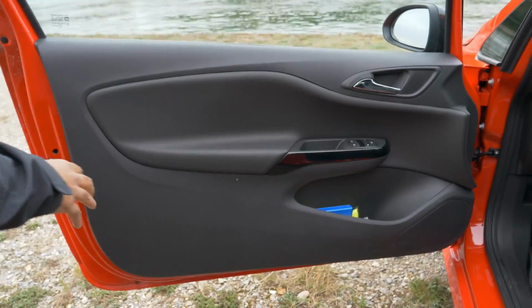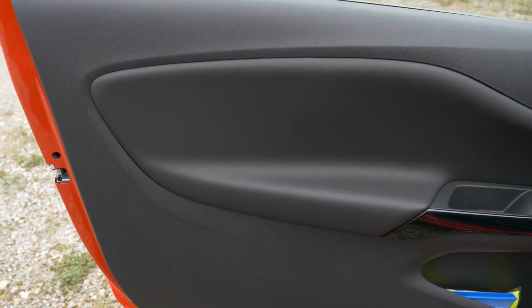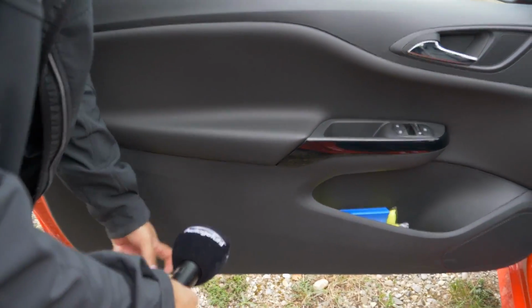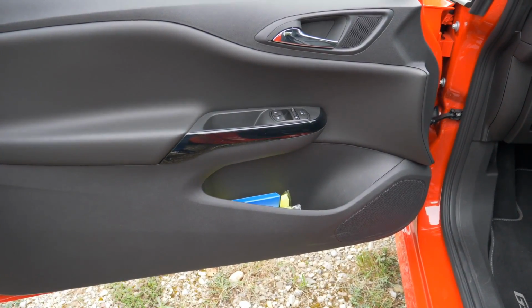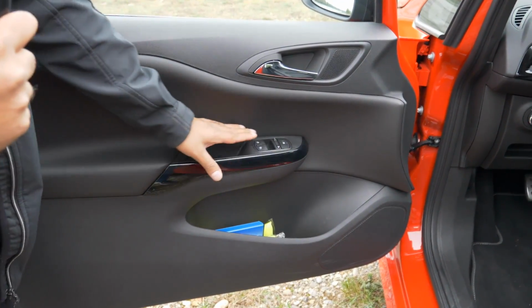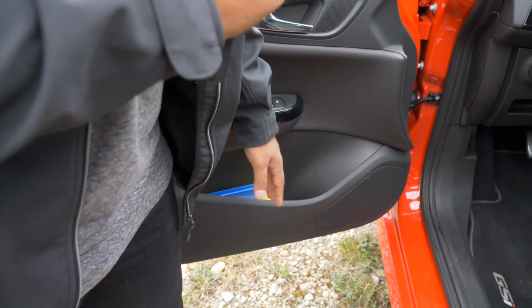Let's take a quick look at the door. I think it's very simple, quite monotone, if I'm being honest. There's only black. These materials are pretty hard, but then again, it's a Corsa. But what's nice to see is a nice soft plush material right here. Some glossy inlay, mirror and window controls, a nice door pocket.